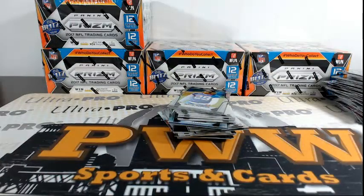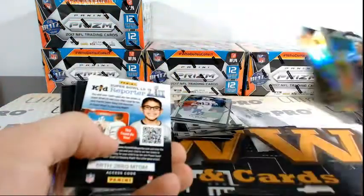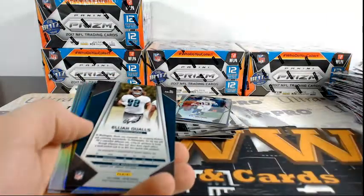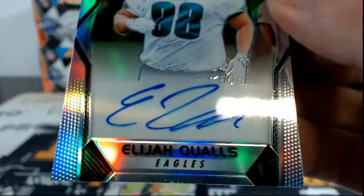Talk about a tread. You never heard of C.J. Mosley? Oh, he's a great linebacker. Great linebacker, man. Another Eagles. It's Elijah Qualls. Just a refractor auto.